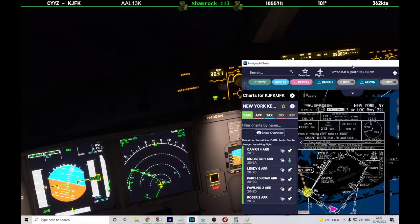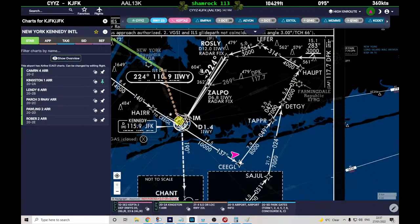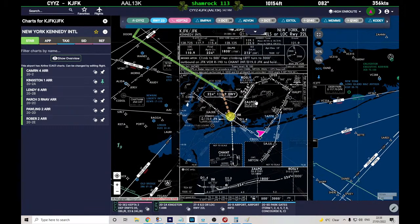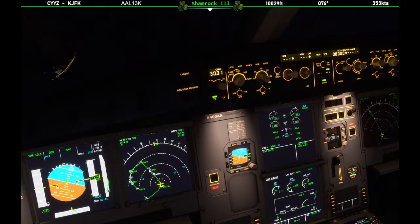Getting these figures from the arrival chart here. 10,000, 8,000, descending to 6,000, 4,000. We'll need to be at Rosley by 3. Rosley.